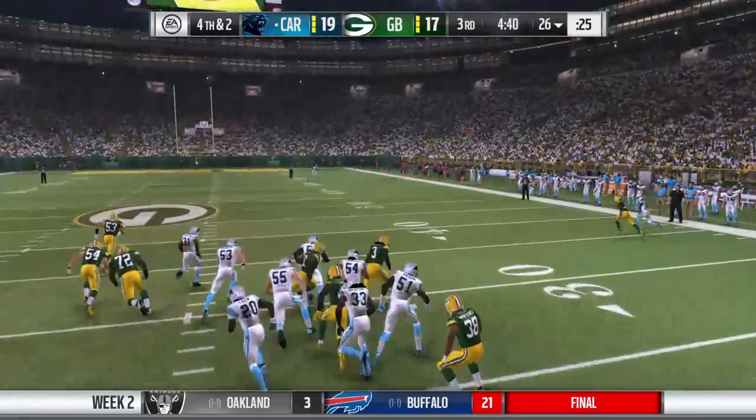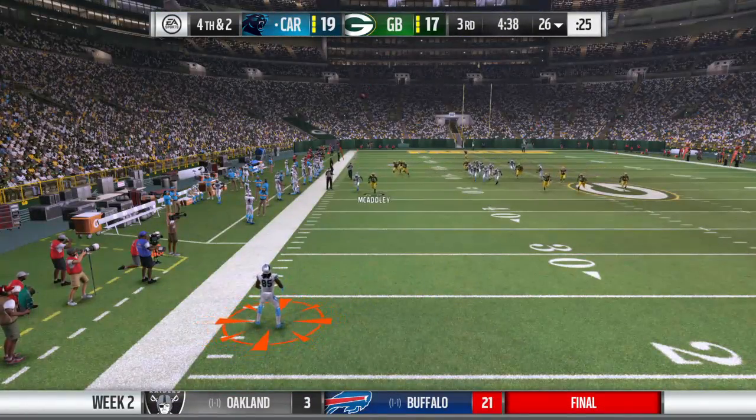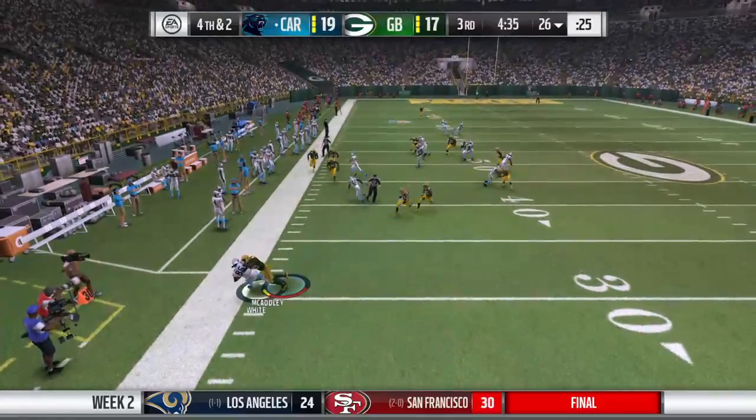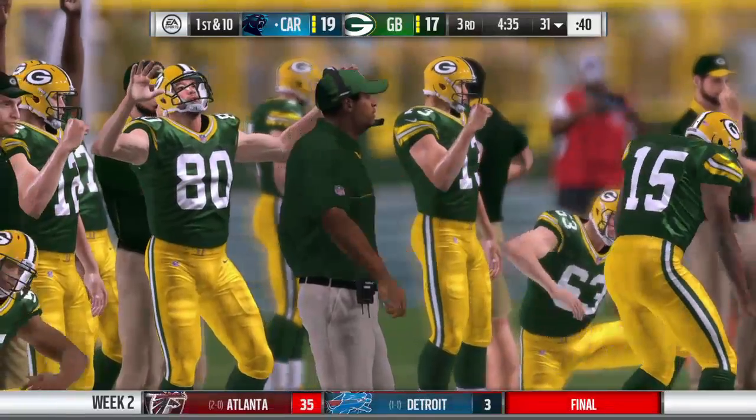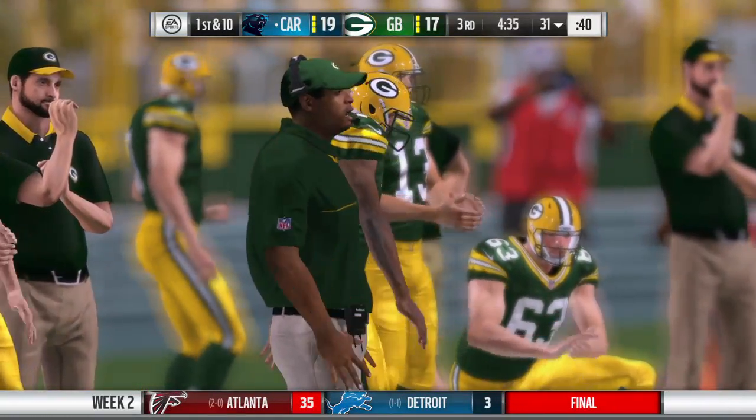Averaging 50 yards a boot so far as this one's away. Pulled in at the 24. It's a 47-yard punt, return of 6. And out will come the offense as they take over.